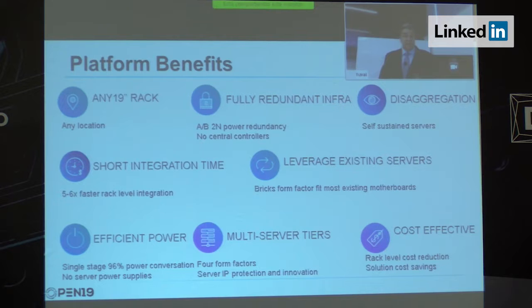This is very power efficient because it operates at 96 to 97% in a single stage from high-voltage DC or AC into 12 volts. This efficiency is very difficult to achieve in a two-stage environment, and we're able to achieve it here. Multi-server tiers: based on the server form factors we defined, you will see servers of different types and configurations. We believe this is at least 25 to 30% more cost-effective than any data center architecture. To give you an example, at LinkedIn, when we build a new data center right now, our estimate is savings of millions of dollars for every data center just because we're shifting to this technology.